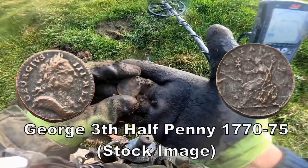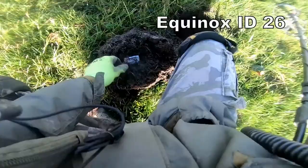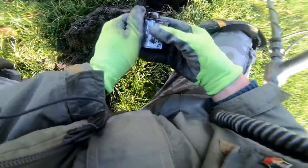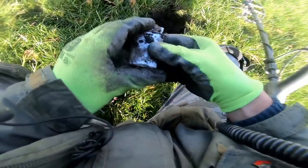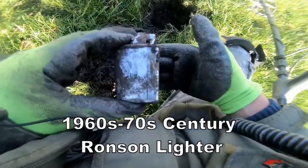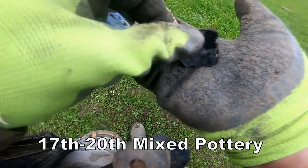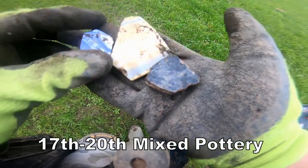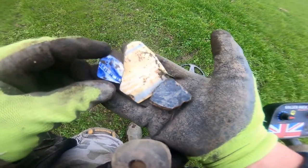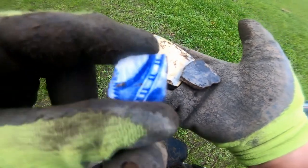An old half penny of some kind. Oh! Another lighter. Sounds like that. And it's another, that's a Ronson. Unpatterned, semi patterned. I think we're looking at 18th to 19th century pottery here. Yeah, nicely patterned on there. Look, that's probably Victorian.